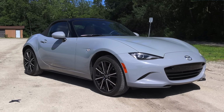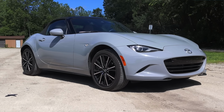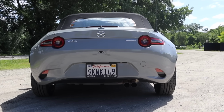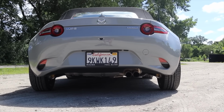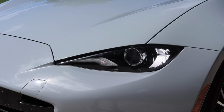What do I think having driven the 2024 Mazda MX-5 Grand Touring for the last 7 days? Well, at the very beginning of this review, or beginning of the week when I got the car from Mazda, I was a little upset that it didn't have adaptive cruise and it didn't have auto rev matching, something that a lot of cars now have.